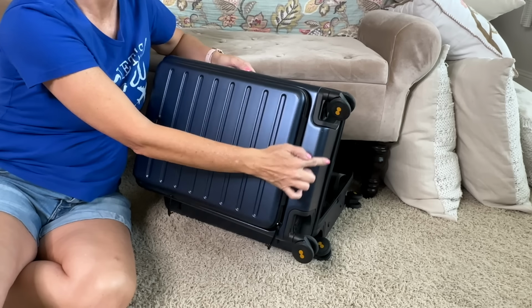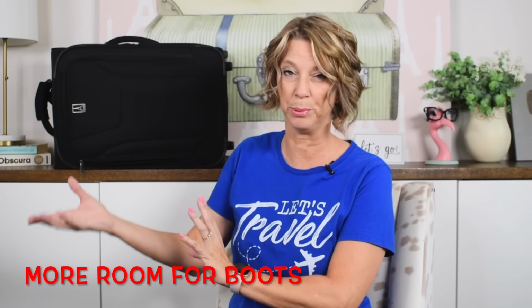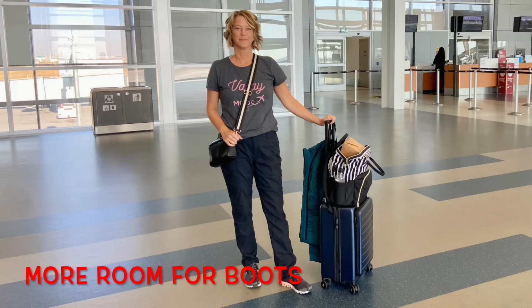Another feature I want you to pay attention to is the space in between all 4 wheels. That is extra space in which to pack. You'll remember from my Canada trip, I did pack in my 22-inch carry-on suitcase, and I moved everything into my blue 20-inch suitcase because I could fit more boots in for some reason.